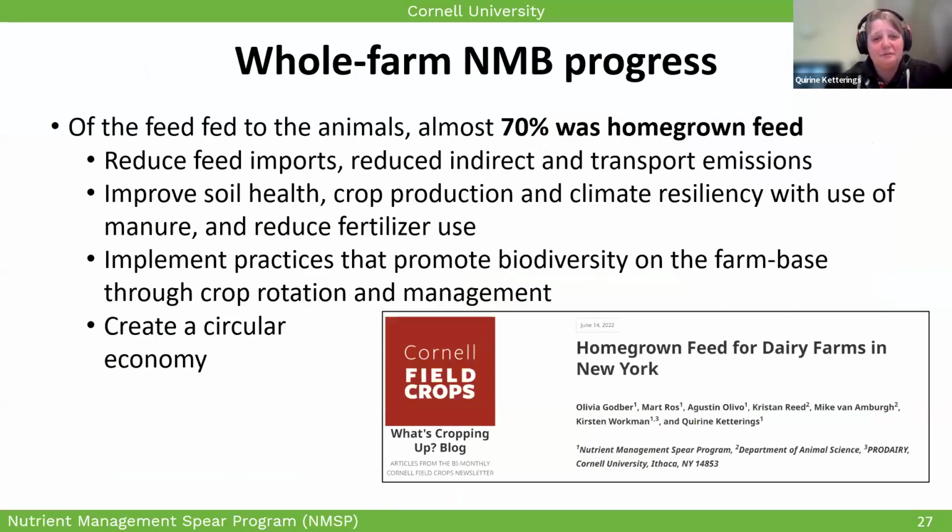It has a possibility of improving soil health, crop production, create climate resilient systems with use of manure, reduce fertilizer use when we have manure. We can implement practices to promote biodiversity on the farm base through crop rotation and management, and basically through these homegrown forages create a circular economy.